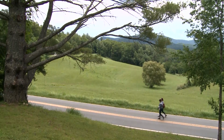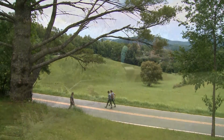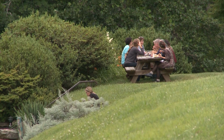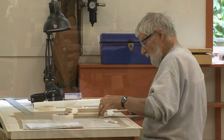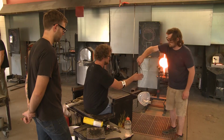If you are interested in having an experience that's a bit of a retreat, which will also put you into a community and have you doing something exciting and interesting, then I would suggest a workshop at Penland. It's just a great total immersion kind of experience. And the only prerequisite for taking a class? Having a passion for learning.